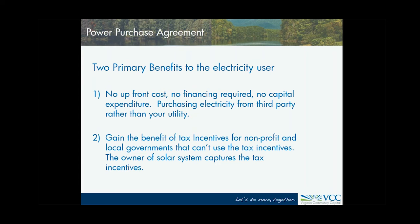And probably more importantly, the second reason is if you're a nonprofit or local government, you cannot use the tax incentives. You don't have taxable income, and therefore you can't use the tax credit. So the power purchase agreement is a great way for a local government or school system to realize the benefits of the tax incentives without actually being able to use them, because the owner of that solar system is going to be a for-profit company, and they are going to be able to use the tax incentives and pass the benefit of those tax incentives on to you, the electricity purchaser.